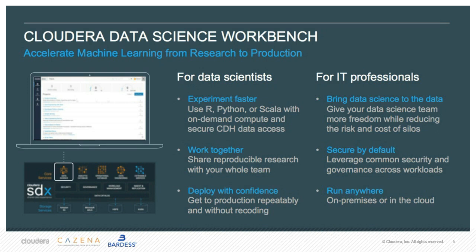The security aspects are well covered because it's tightly integrated with our mainstay product called CDH, which is the Cloudera distribution for Hadoop. And then we also have the ability to run this anywhere. Today we're talking a lot about specifically deployment in the cloud, but this tool is basically deployed on Cloudera products on any particular type of configuration that a customer may desire to run on.